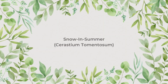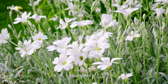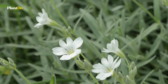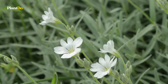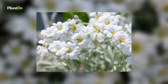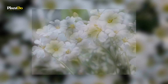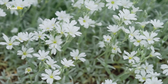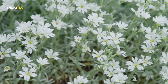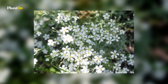Number 4. Snow in Summer. Snow in Summer is a robust perennial with a silver cast to the foliage and an abundance of white flowers. This versatile plant works well as an accent along border edges and as a filler in between garden pavers or crevices. The plants are also excellent rock garden candidates as they thrive in full sun and sharply draining soils. Snow in Summer is hardy down to Zone 3, making it a welcome addition to alpine gardens.